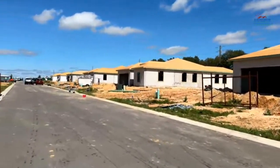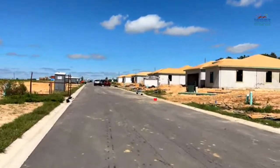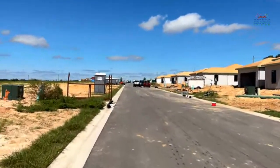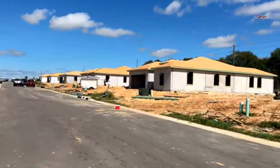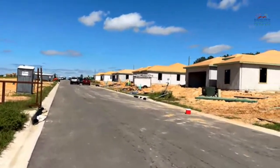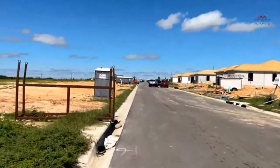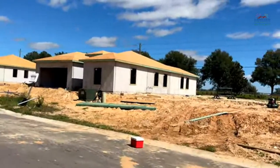So I'm going to go back to what's going to be the model home, and just see if we can look around there and see something that's a little bit more finished. But I'll come back here probably in about, I'd say, before the new year. I'll come back, and that's when people can start moving in. Actually, this is so unique out here.